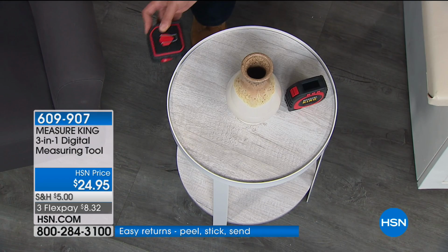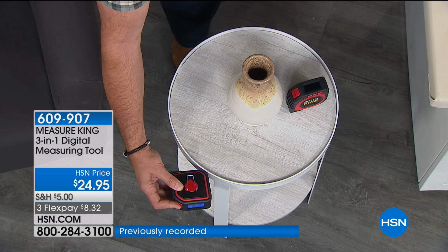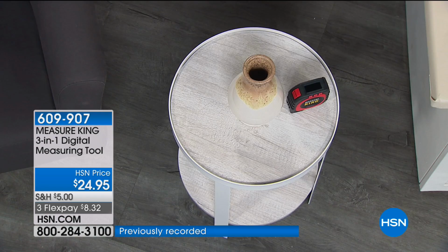And by the way, if I make a mistake, I can back this up a little bit and it subtracts it. And it won't give me the final number until I'm done. That's the cool thing about this. I mean, it is such a better innovation and idea.